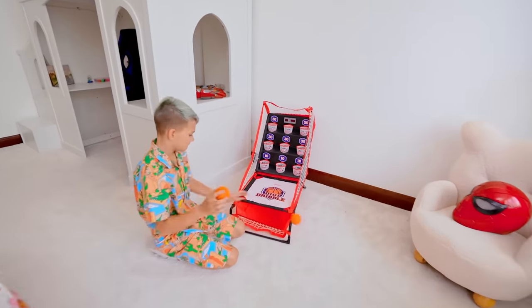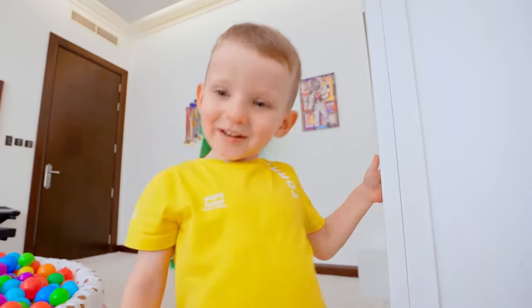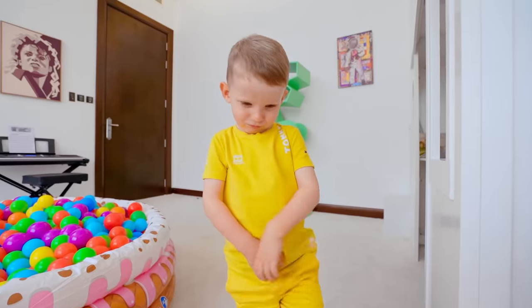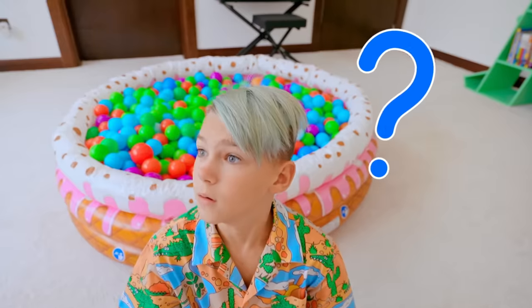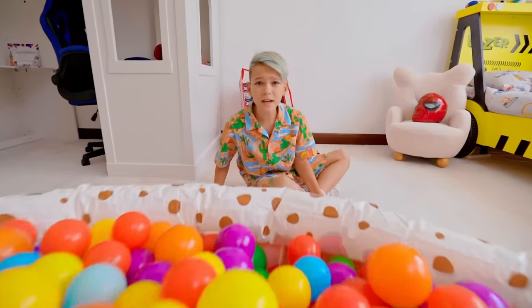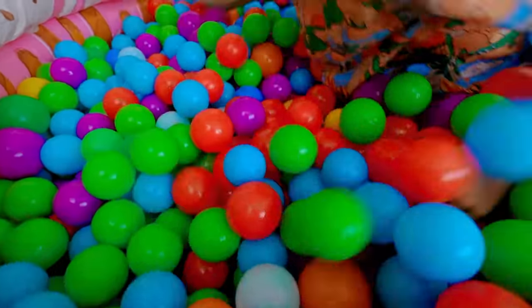Wow. Ivan is exercising again. I'm the best basketball player in this house. No way! I want to play alone! Something went wrong. Oh no! There's no way I'll find it! It seems like Ivan will never find his basketball.